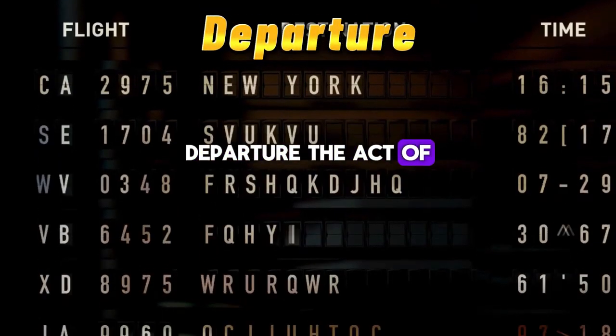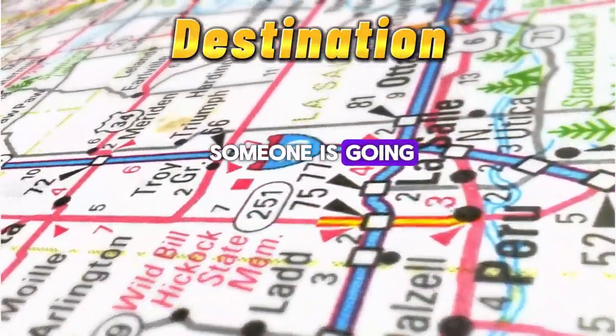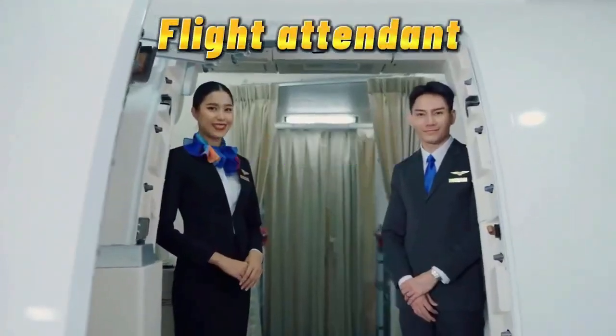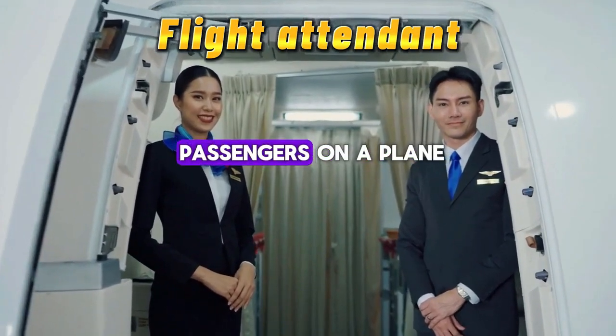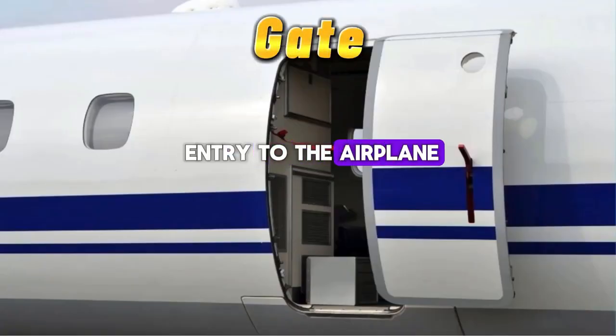Departure. The act of leaving a place. Destination. The place where someone is going. Flight attendant. A person who assists passengers on a plane. Gate. A point of entry to the airplane.